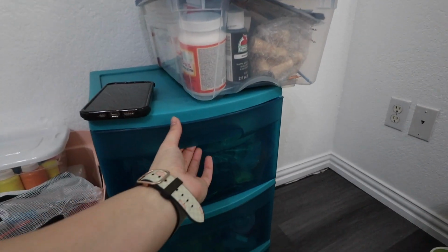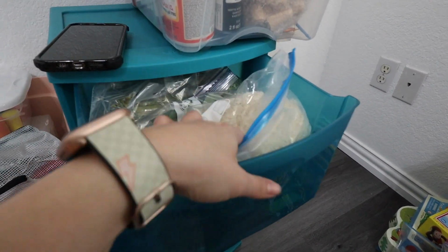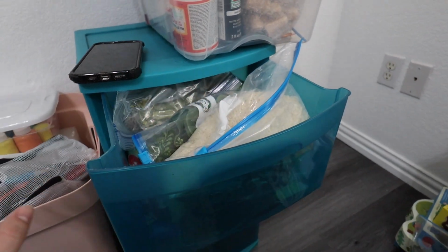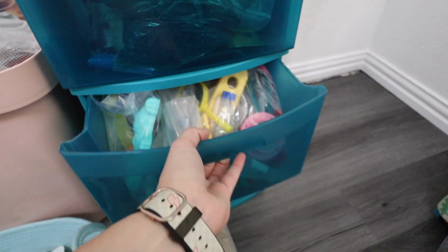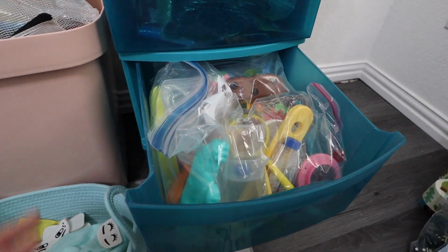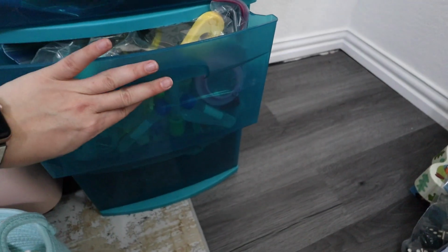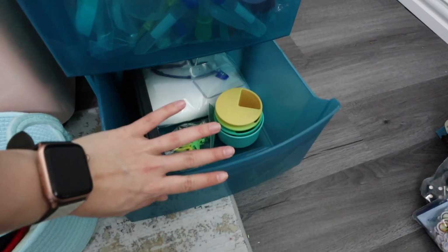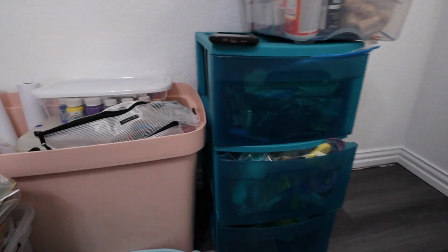And then in here, I have sensory box fillers. So there's rice and a jungle set, and there's all kinds of stuff in here. Play-Doh, sensory sand. These are the little tools to go with each one. So I have one for water, one for sand, one for Play-Doh. And then down here, this is just extra sensory table activity stuff. And then these are all games. So now I just need to find a spot to put all of them.